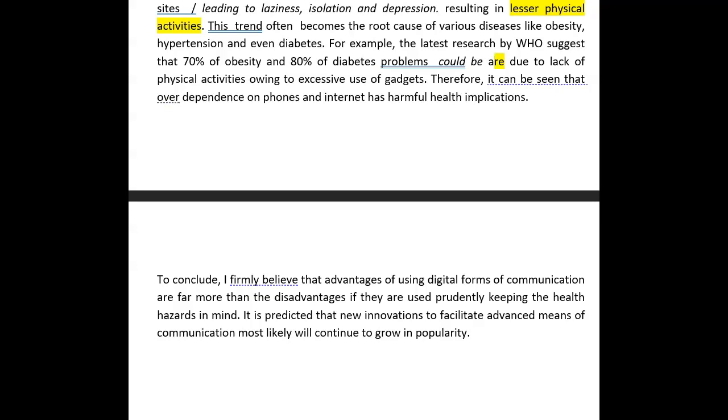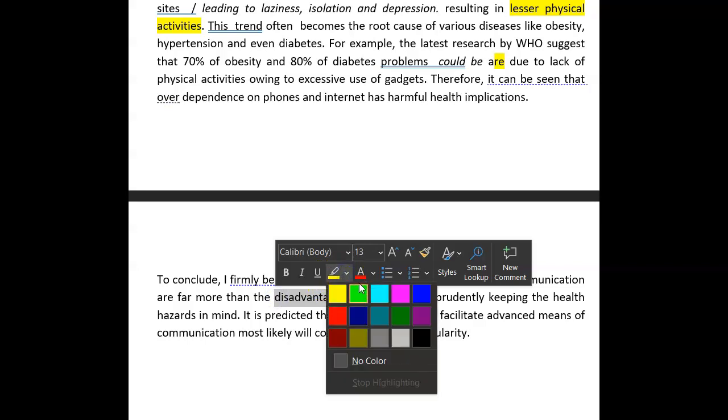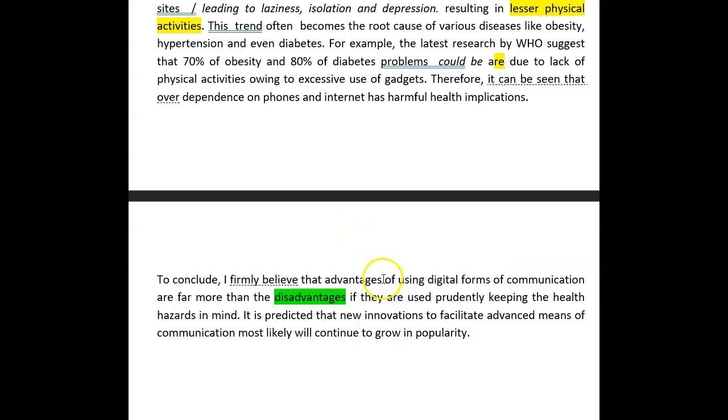Good work. To conclude, I firmly believe the advantages of using digital forms are, little bit cautious about this again, same reason as before. See if you can just go back to your arguments. I'm just going to put you in green here, just like, be aware of this. Be careful about this. It's a little bit empty. If they're used prudently and keeping health hazards in mind, it's predicted that new innovations to facilitate advanced means of communication will, verb here most likely, okay, continue to grow in popularity.